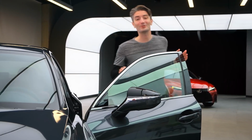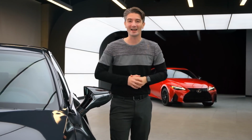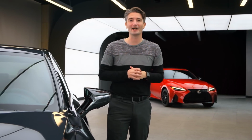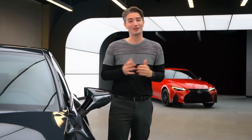Wow, I just love that two-tone interior. And right behind me is that Dynamic Handling Package IS that I just can't wait to get my hands on at the racetrack. But for now, I want to take this out on the street, see what it can do, and show it off to my friends.